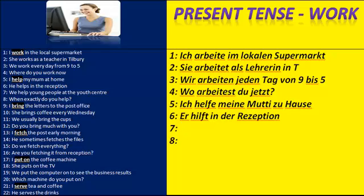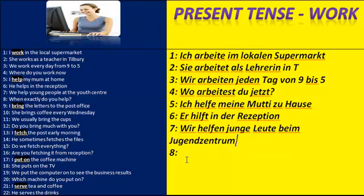Nummer 7, meine Damen und Herren. We help young people at the youth centre. Okay. We help. Wir helfen. So notice it goes back to having E as the vowel here. So, wir helfen young people, junge Leute, at the youth centre, okay, beim, I suppose you could use am as well, I don't know, beim Jugendzentrum. Okay, hopefully get everything on. Now, im Jugendzentrum, I suppose, as well.